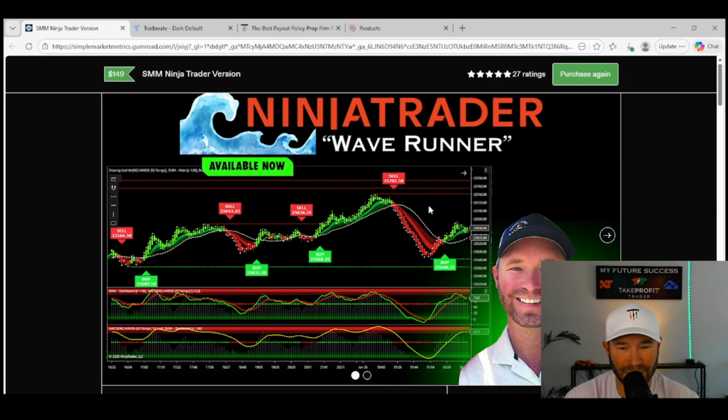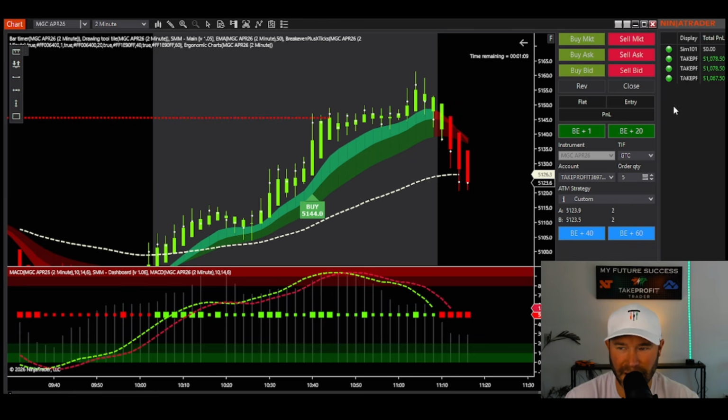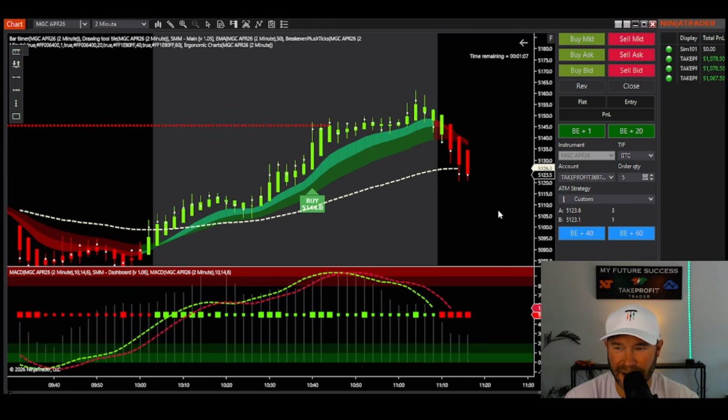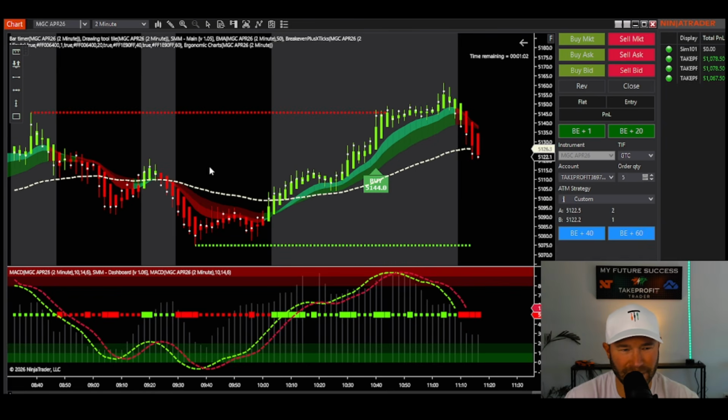This is the new Wave Runner version that is out and basically available right now. You guys see, that was a perfect opportunity going down. Here are the live accounts over here, just so you guys can see that. Just over $1,078 on these accounts. Take a look at this. Black, bearish, gray, long, black, bearish, black, bearish. Can't get any simpler than that.